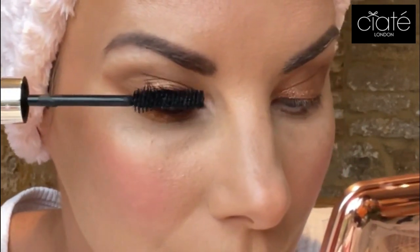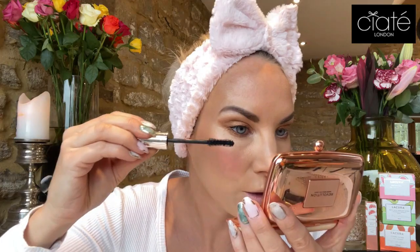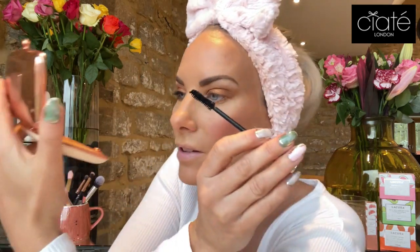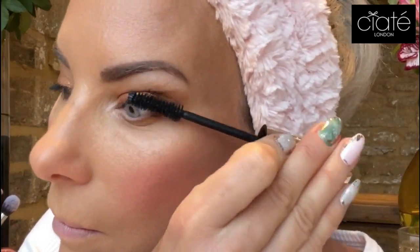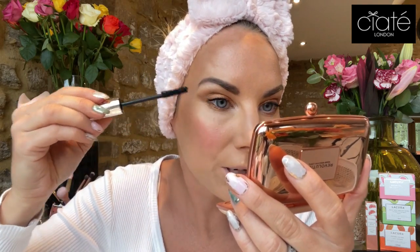And then I always go in with the very end just to pick out what lashes I've got at the edge as well. Let's do the other side. Oh, it's good, you know. It is good. So I can go in for another layer, and these bad boys are building.